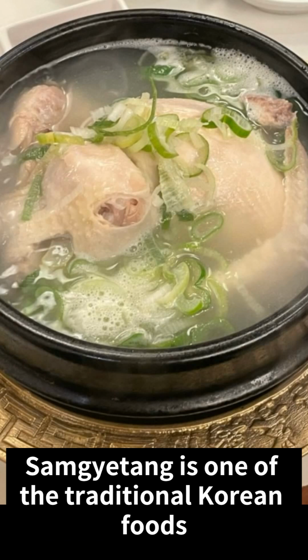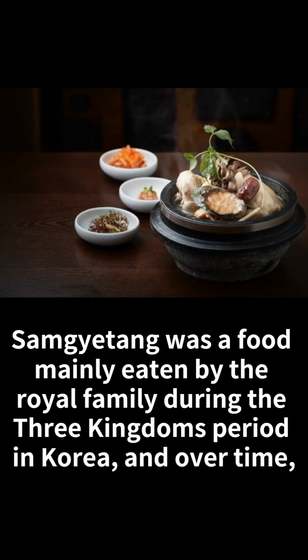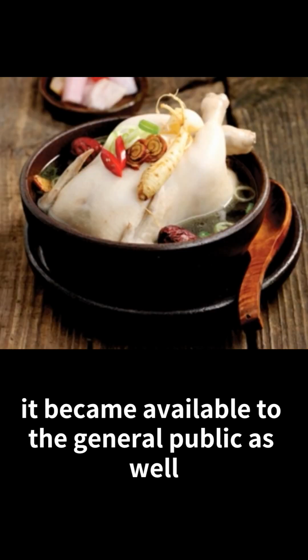Samgyetang. Samgyetang is one of the traditional Korean foods. It is a chicken soup made by boiling chicken with glutinous rice, ginseng, jujubes, chestnuts, and astragalus. Samgyetang was a food mainly eaten by the royal family during the Three Kingdoms period in Korea, and over time, it became available to the general public as well.